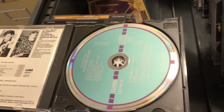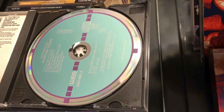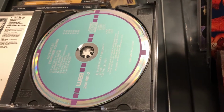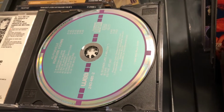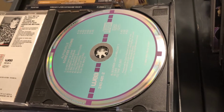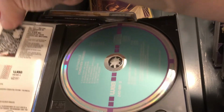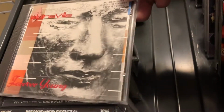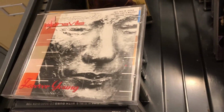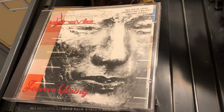If you're looking at CDs and you see this little thing here and this little thing here, how it kind of looks like a target, those are called Target CDs. And they're usually first pressings. They're usually recorded really well, so everybody wants these. Like I said, I've never heard of this band. If it wasn't a Target CD, this CD would be worth about $3.99. But since it's a Target CD, I sold this one for $25.99.